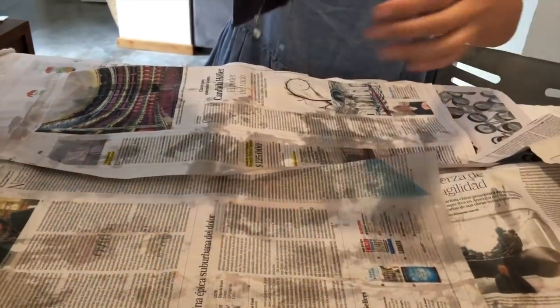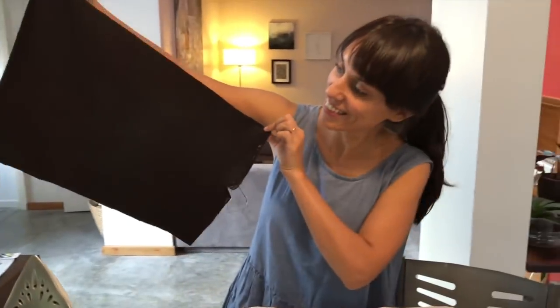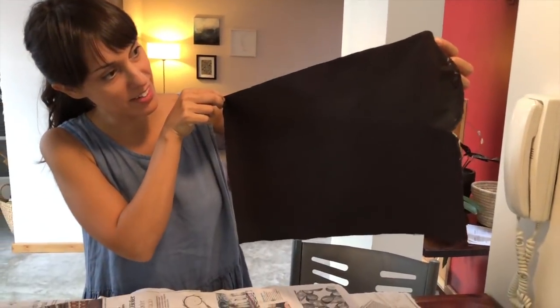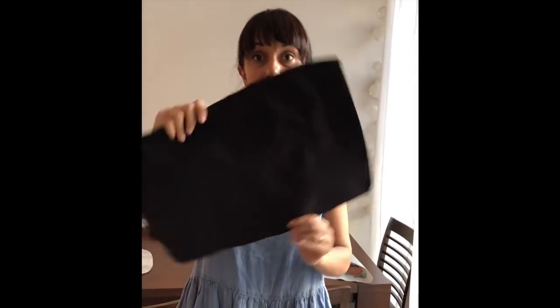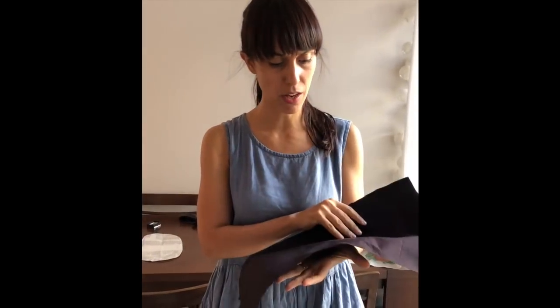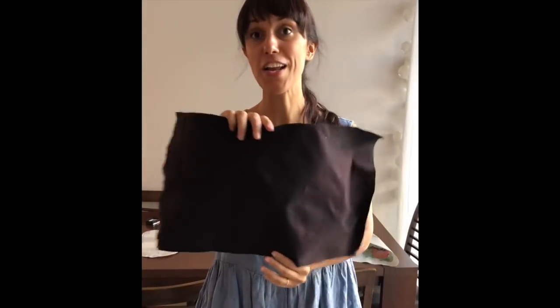Ta-da! I wonder if any of the wax stayed there. So this is my finished wax canvas. At first I was a bit disappointed, but no, it's really good. I'm really happy.